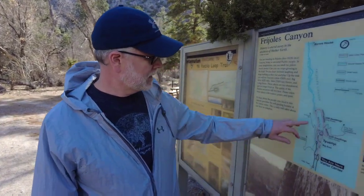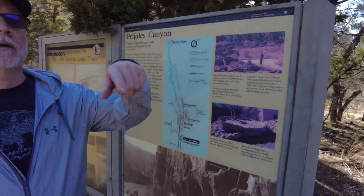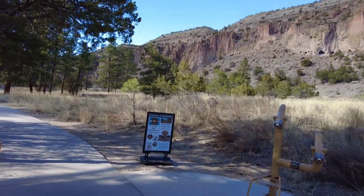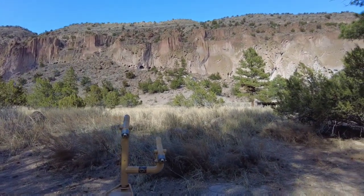So we're here at the Bandelier National Monument, and we're about to do just the nature trail that starts from the visitor center. If you turn around, you'll see the cool bluffs that we're going to go through. There are some bluff dwellings, cliff dwellings, and we're going to go check them out.